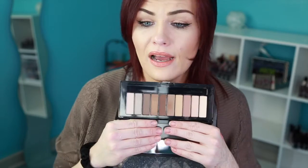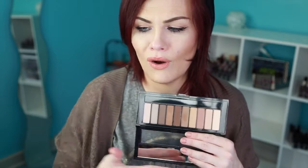Any of you guys out there who cannot afford a Naked palette, or you just can't drop $50 on an eyeshadow palette, seriously, these are at Ulta, they're $20. At my Meijer, they were $14.99, but they were on sale for like $13.99 or $12.99. So you can get them cheaper, and because it's a drugstore product, you can use coupons and stuff like that on them.